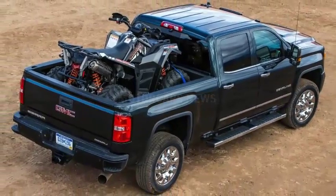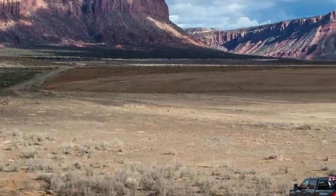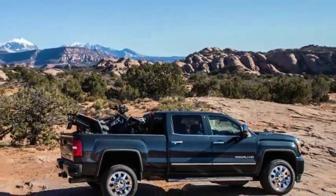The Sierra pulled and pulled and pulled up the grade, free from any abrupt downshifts from the mostly carryover, but strengthened 6-speed automatic transmission.